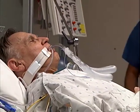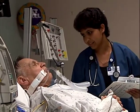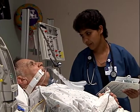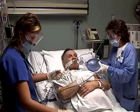You will not be allowed to eat, drink, or talk while the breathing tube is in place. We understand this and will be attentive to you. It is okay to nod yes or no, write us a note, mouth the words, or use hand gestures.